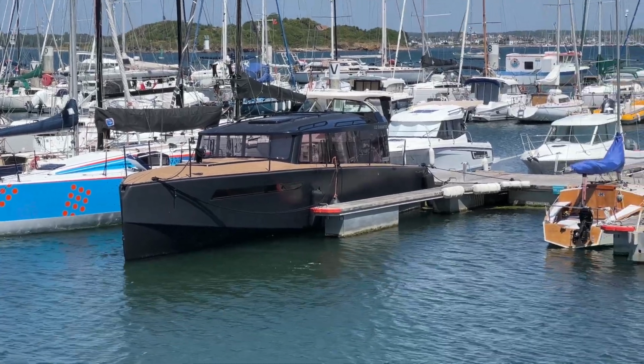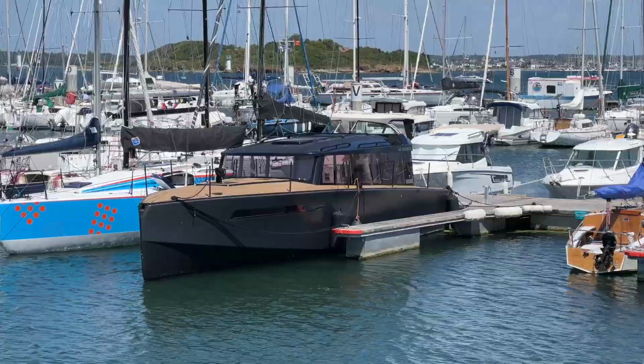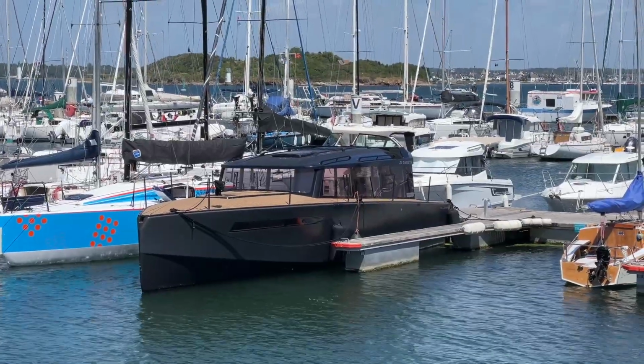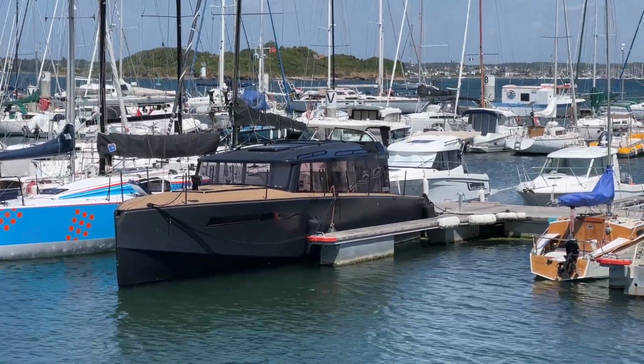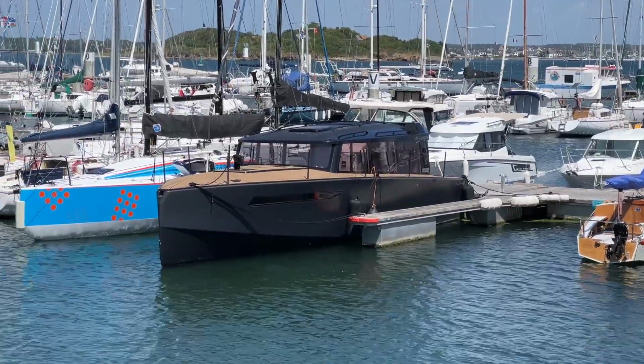Well, we're back in Lorient, and the first boat that caught my eye was not a sailboat, but a motorboat. A motorboat built by JPK. It's supposed to cruise at high speeds and sip the fuel at a low rate. I'm going to walk over to the factory and check in on my old friends.